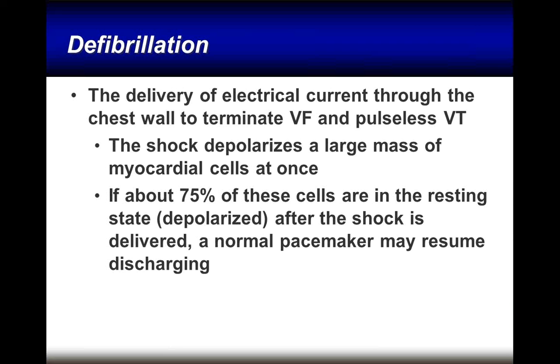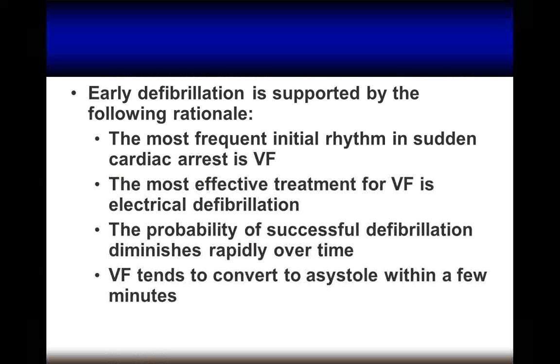Defibrillation, the whole aspect here is we're trying to stop the heart and then let the pacemaker kick back in and take over, or something within that acts as the pacemaker. Basically, stop it all at once and then go from there. So depolarize everything at once. Early defibrillation helps with cardiac arrest. We know that's the major thing therapy-wise. And then multiple attempts diminish over time. So we know that once or twice, if it doesn't work, the possibility of getting them back is usually not good.